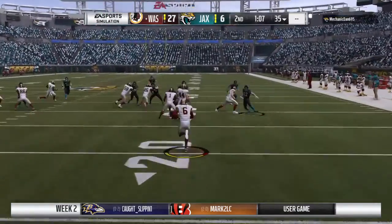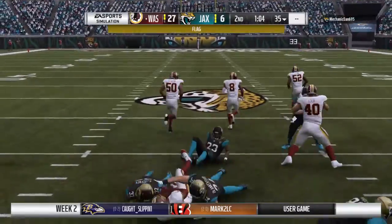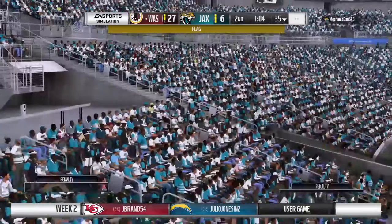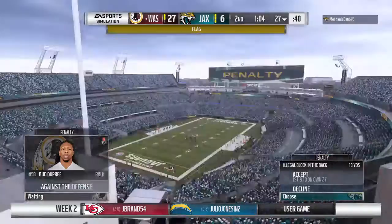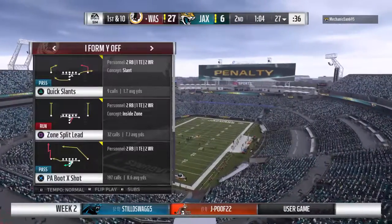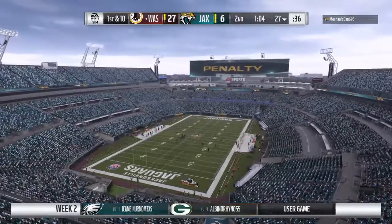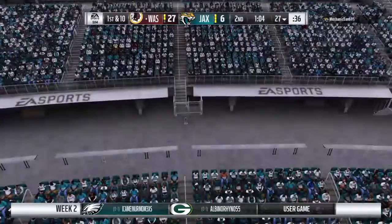This will be fielded at the 6. And with flags down, he's up near the 40. But it looks like this one might be coming back. So that will push him back. And now we know why he had a little extra space to run, don't we? An illegal block in the back, that penalty will move them back.